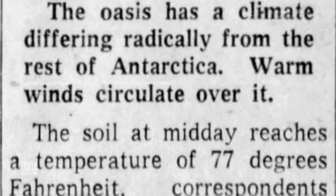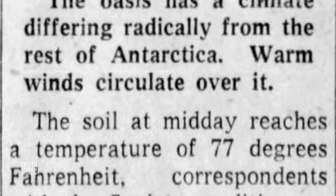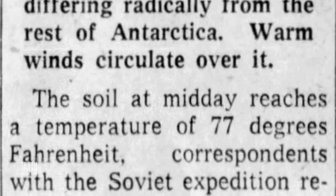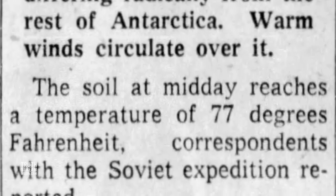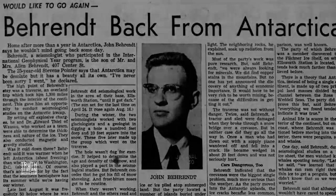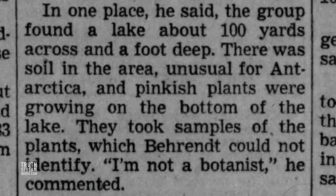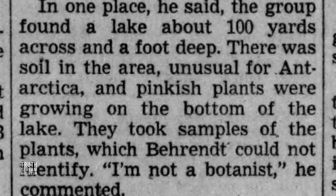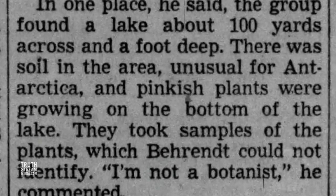These oases reportedly have a radically different climate from the rest of the continent, places free of ice and snow where the soil can reach temperatures of 77 degrees Fahrenheit at midday, and warm winds blow over freshwater lakes where strange specimens grow. While traversing the interior, a seismologist gave his account in 1958 of coming across a fresh lake 100 yards across with pinkish flowers growing in the bottom of it, which he could not identify.